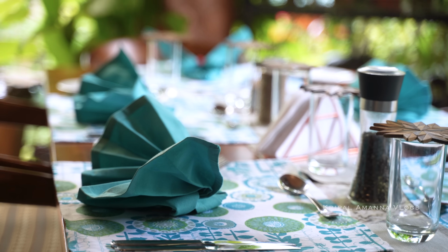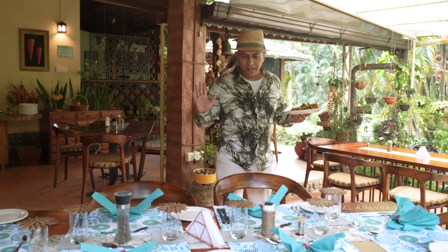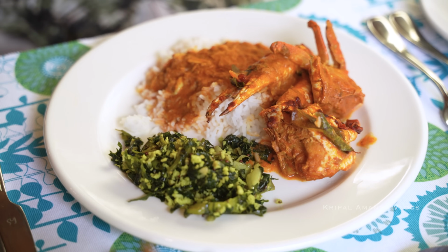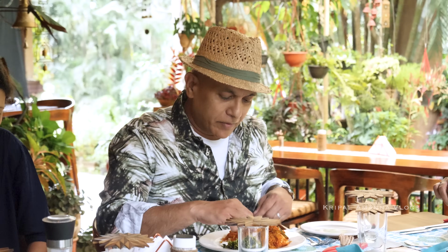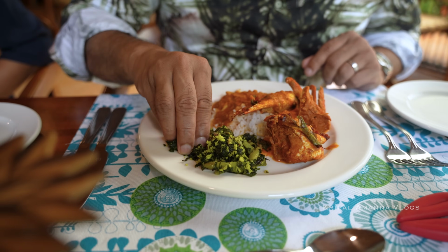Well, the table settings have changed again. I really don't know how they do it. Every single meal, in a span of a few hours, we have a new table setting. And this one is blue butterfly. Looks pretty. You got to show a bit of respect to that crab. But I think before I go to the crab, I want to taste some of the foraged greens, the poriyal.